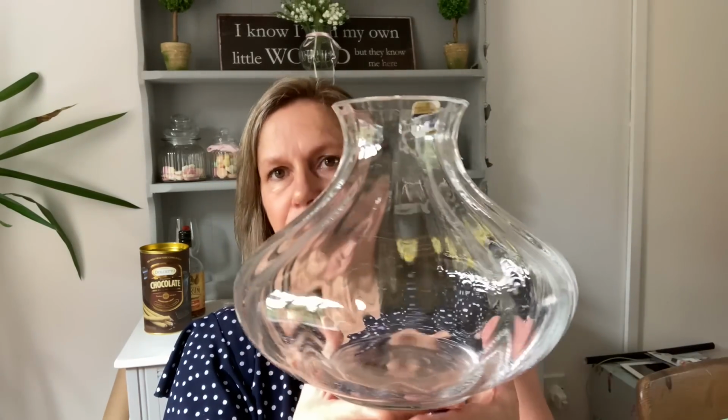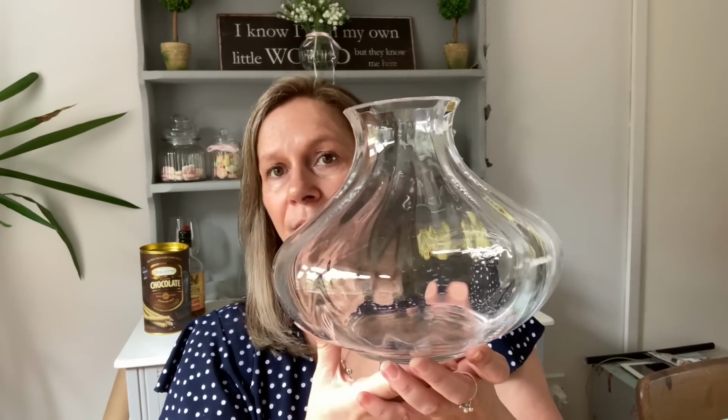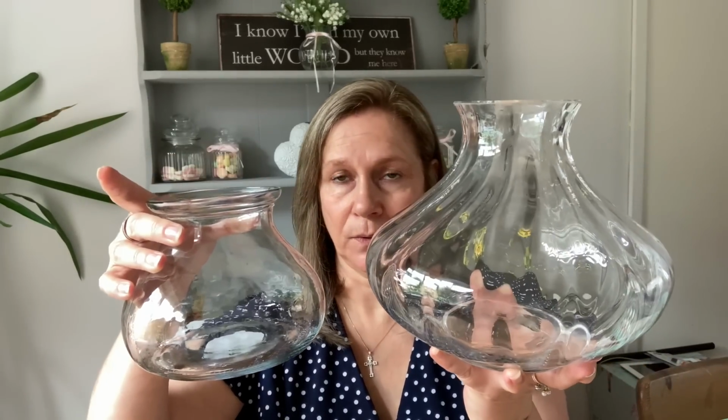But then I picked this up. This has blown my socks off, guys. I love it. I love the shape. Again, that's what led me to this one. This one has a ripple effect, and it is indeed called Ripple. I'll tell you about this.